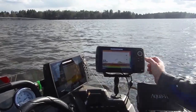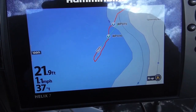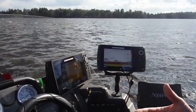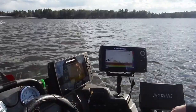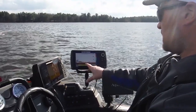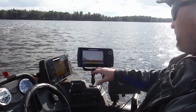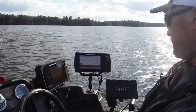So now I'm going to hit a waypoint. I just marked my spot. That way, if I'm getting rods out, getting things ready, and I don't have my trolling motor in the water yet, I can get back on these fish very quickly and catch them. Well, I shouldn't say catch them, I should say hopefully catch them. So, you can see there's a giant school of fish here. They're coming up 22 and a half, so we're about 4 feet off the bottom is the top of that school. There's a lot of fish real close to the bottom.